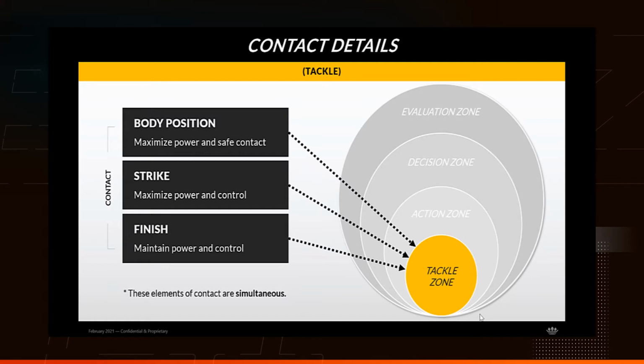Now when it comes to the contact portion, unlike pre-contact, all the elements that occur in contact happen simultaneously. So when we strike with a good pad level, the near shoulder, and have an effective finish, all that is occurring at the same time.